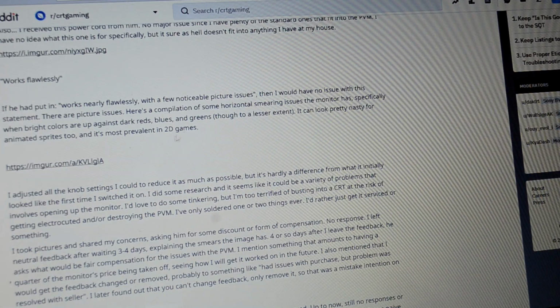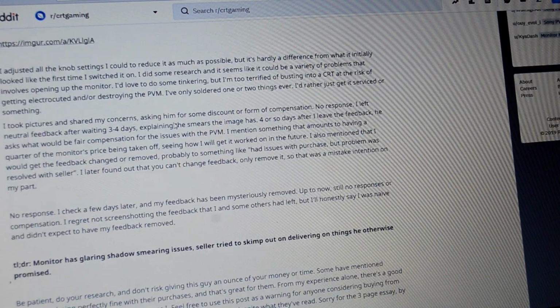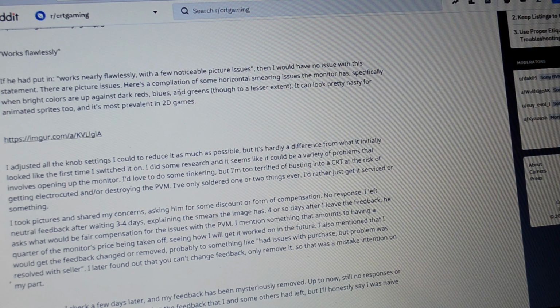So he sent that, which again is just weird, sending something like that. Anyway, he said that there were some problems. It did not work flawlessly. He said he wouldn't have had a problem if it said it works nearly flawlessly or had noticeable picture issues, because there are picture issues.